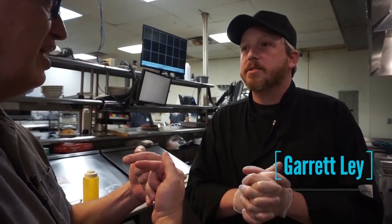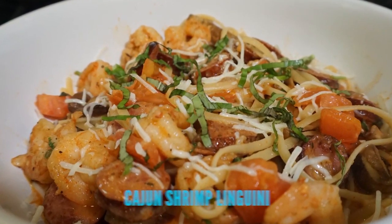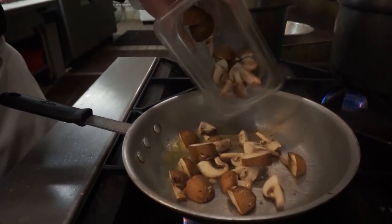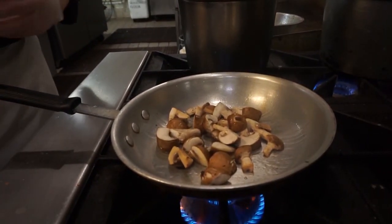And you know what I order when I come here? Yes, the crawfish. That too. And that, yes. Always. This is why we're making it. It's one of Joe's favorites. Cajun shrimp linguine. And then we start with a little bit of the cremini mushrooms. I like to quarter it so you get nice big chunks in there. Get them nice and cooked down a little bit.